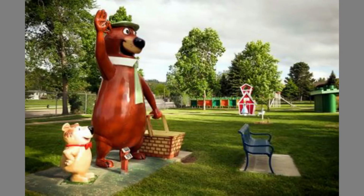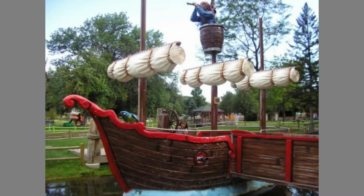Okay, Storybook Island. Not Storybook. I want to call it Storybook all the time because of Once Upon a Time. So Storybook Island is just a park in Rapid City that has a lot of fairy tale exhibits, is the wrong term? Displays? Yeah, it's fiberglass models, statues. I don't even know what they are, but they're displays.